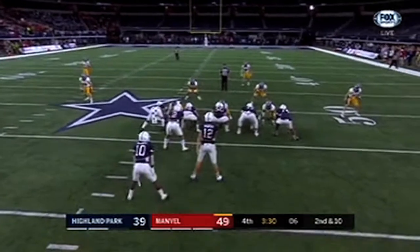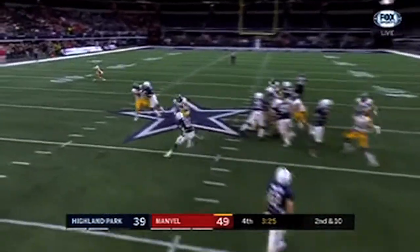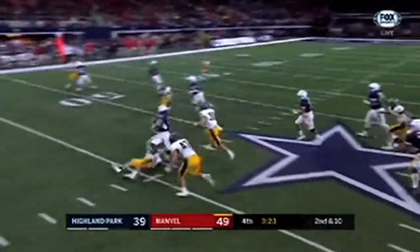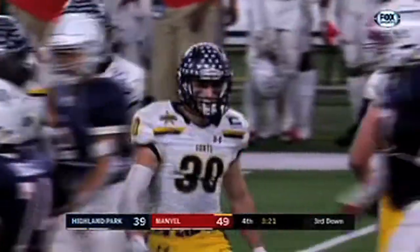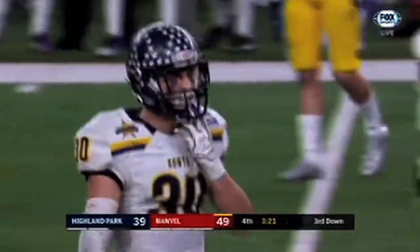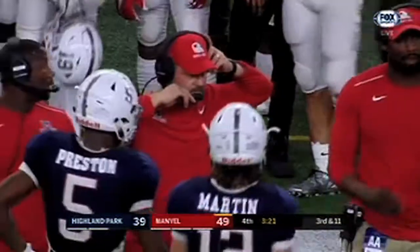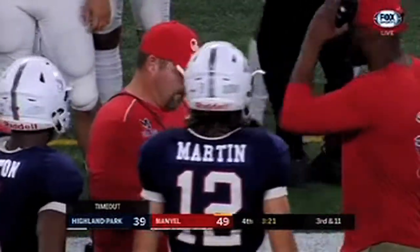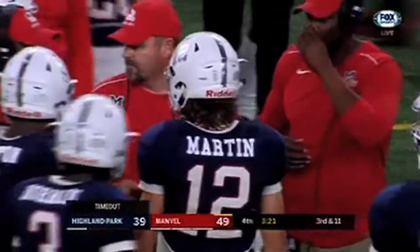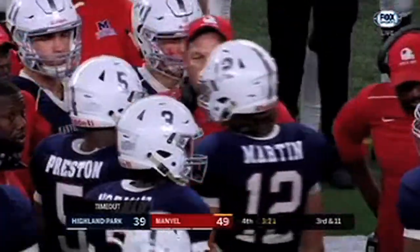Heady play by the quarterback, understanding the time and the situation. The handoff again. Scott's defense continues to impress. Colby Hopkins, the first to make the hit. James Harry coming up with the tackle. Highland Park using the first of its 3 timeouts here, and third down coming up. Obviously, Highland Park in a must-stop situation here.